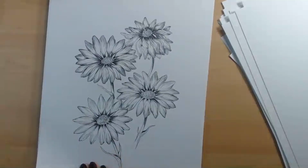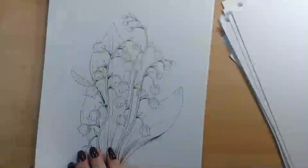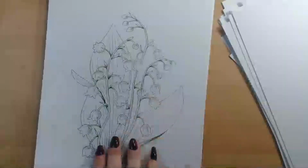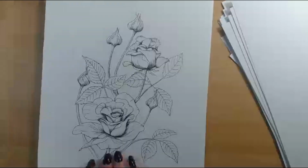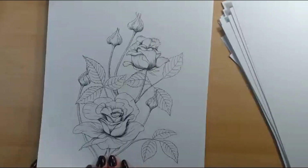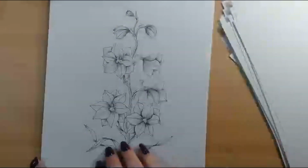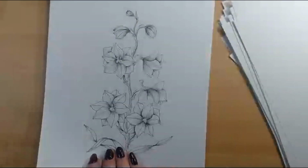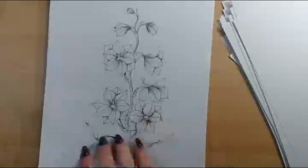Isn't this a pretty book? These could be bluebells. Some roses. You can't have a Botanica book without roses. I have seen these, but I can't remember what they're called.